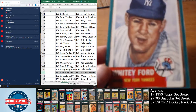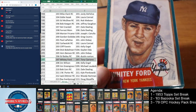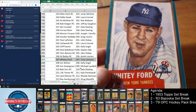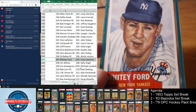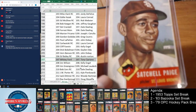Whitey Ford coming in 207. It's Tony Ciprianos. Also, if this is your first break with us, we do just read through the big hits, but I will post the full list sorted by participant as soon as we're done. That way everybody can see exactly which cards they hit.